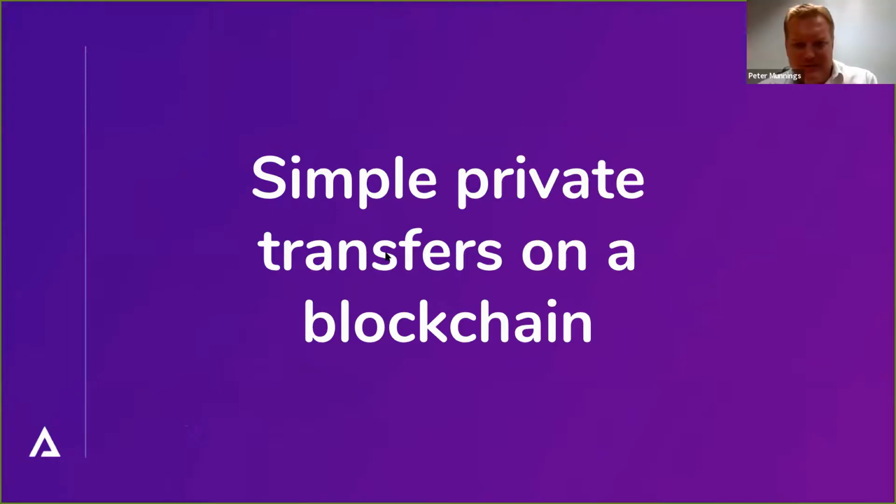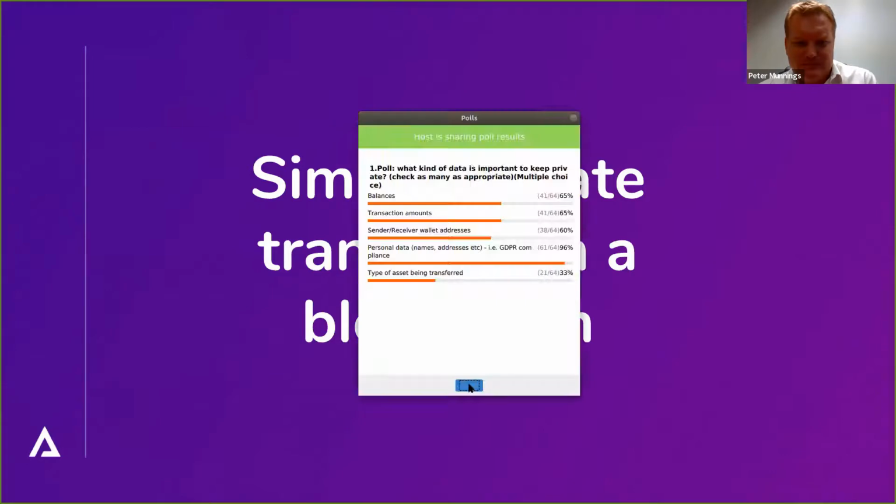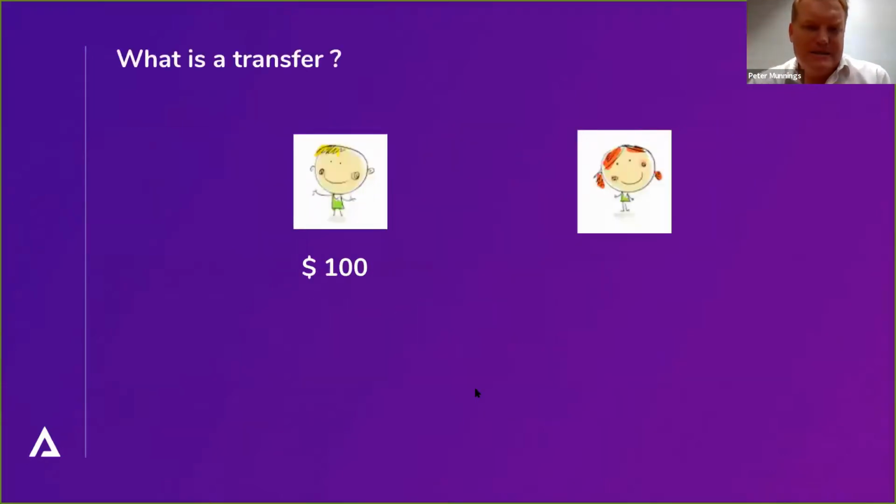Personal data, really important to keep that private. The second one looks like an exact tie between balances and transaction amounts. Brilliant. So we'll cover all of that today, pretty much. All right, so let's start with the basics.